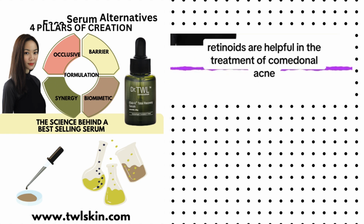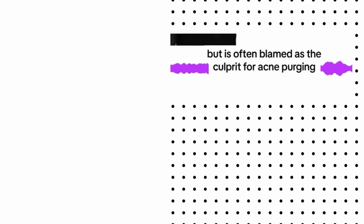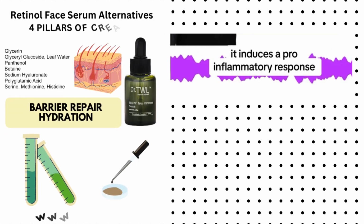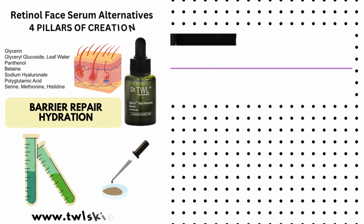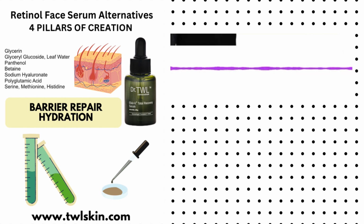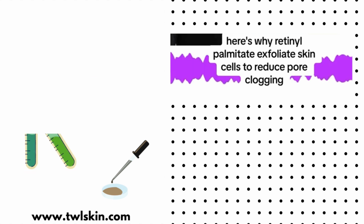Retinoids are helpful in the treatment of comedonal acne, but are often blamed as the culprit for acne purging. It induces a pro-inflammatory response. In that respect, retinol palmitate is the best retinol face serum active for acne-prone individuals. Here's why. Retinol palmitate exfoliates skin cells to reduce pore clogging and comedone formation.